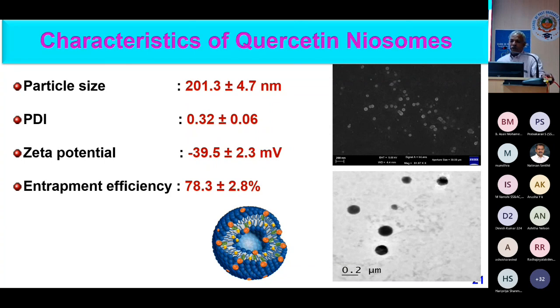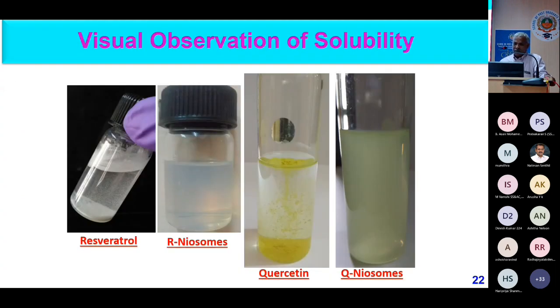So we could produce particles of around 200 nanometers, with a zeta potential. Zeta potential gives an indication of stability. The higher the zeta potential, the more motion between these nanoparticles, and the less chance of settling down or aggregation. So a higher zeta potential is very good. The entrapment efficiency we got for resveratrol or quercetin is about 79%.